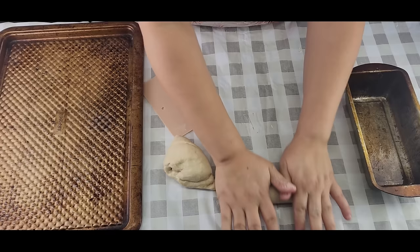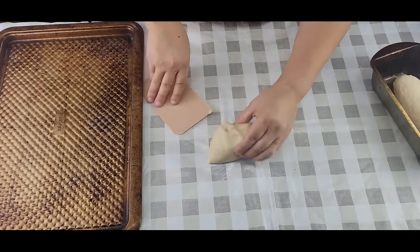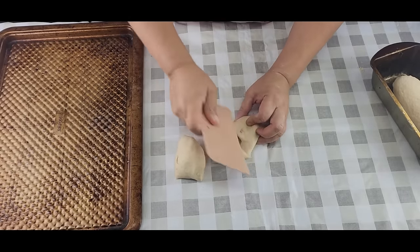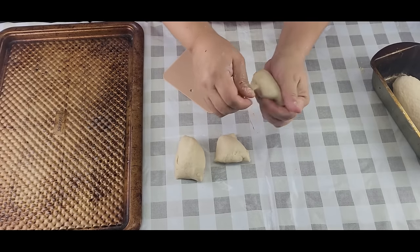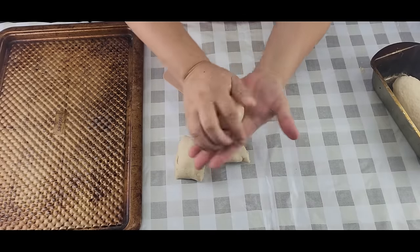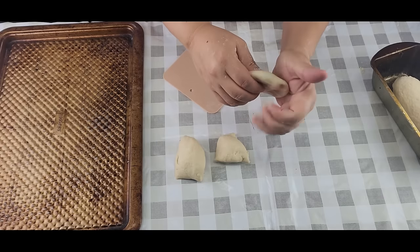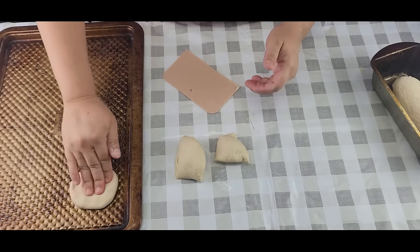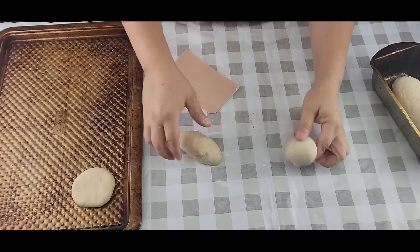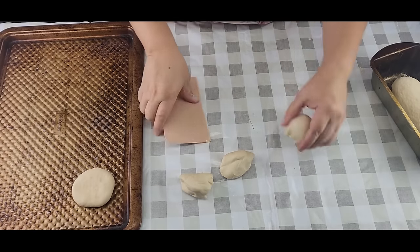Okay. I'm gonna leave it there, right? And for here, whew, let's see. We may not have enough, we'll see. Oh man. We need four for my hamburger buns. We may be short, we'll see, guys. Maybe we're gonna be fine. Let's see, hold on. Because I need for my hot dogs, huh? No, actually, I think we're gonna be fine.